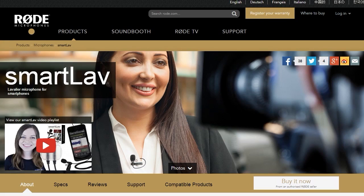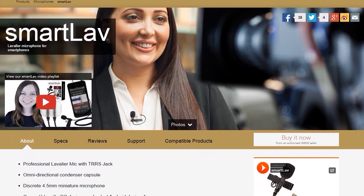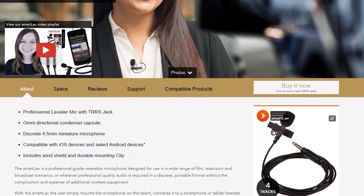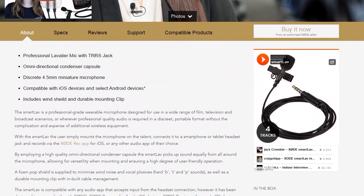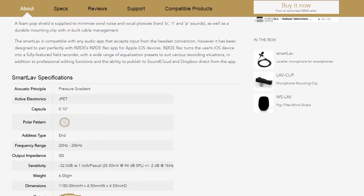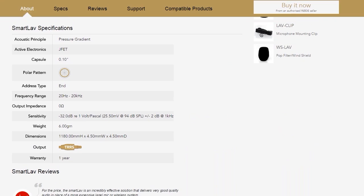It's from Rode, and when I showed this to Leo, he's like, "Oh, Rode, those guys are great. They know what they're doing." That's the manufacturer. 99 bucks, that's not bad. There are a couple of limitations. I was only able to get this working on an iPhone 6. I couldn't get it working on an iPhone 5 the first time I used it. I've only used it a couple times, so I have to say this is a fairly incomplete review.